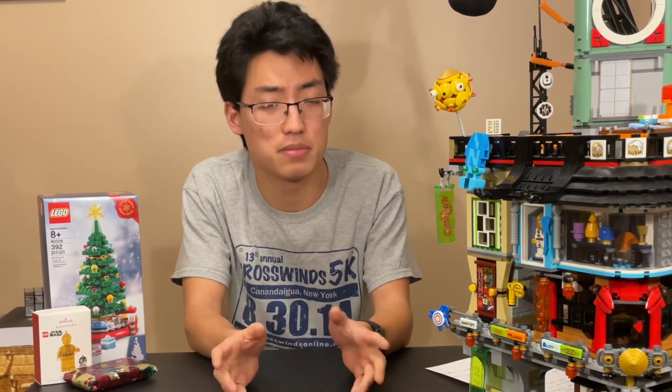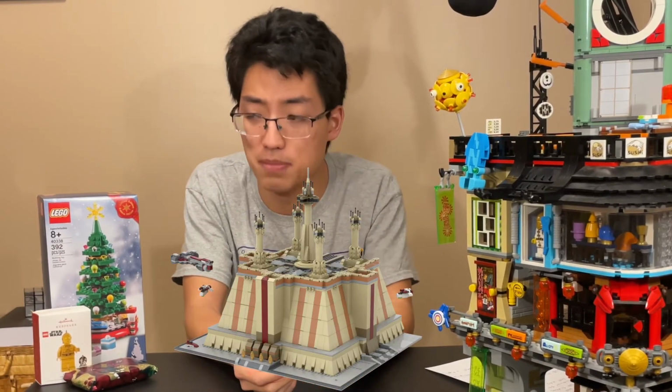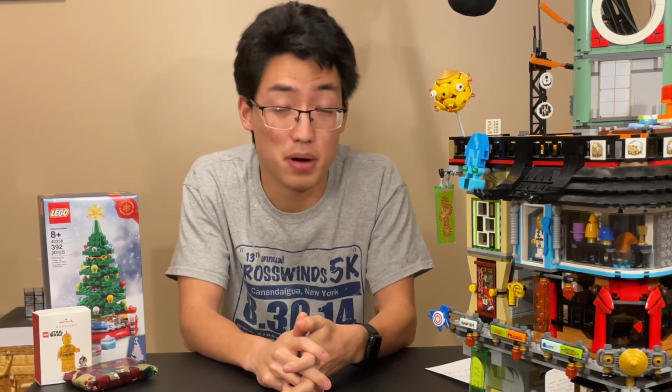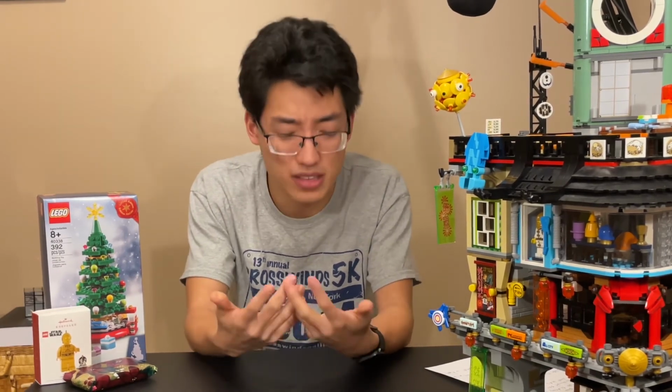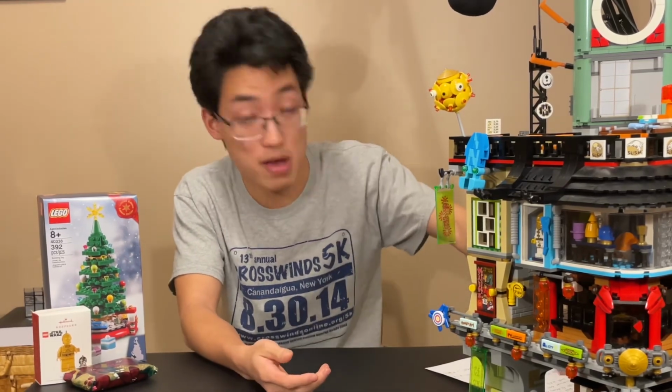But I still would like to point out that the Coliseum set being $900 for 5,000 something pieces, and the pieces being small, being a modular build, I still have not given up on the idea of the Jedi Temple, because the Jedi Temple is such an iconic building, and it's something that Lego has never done. And I think that Lego needs to, I wouldn't bet money on it, but I'm saying Lego needs to start moving out of their comfort zone. They need to start doing new stuff, and this is the wave of new stuff.